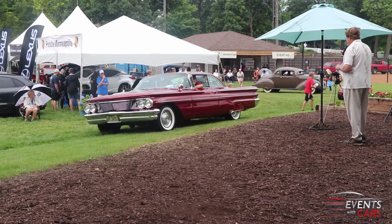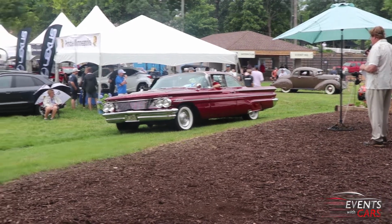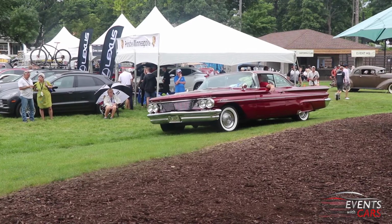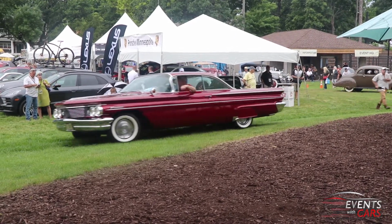Overhead valve V8, lots of performance with fender skirts and full wheel covers. Thank you, sir. Pontiac. Unfortunately, no more Pontiacs being made of any kind, and there's one of the good ones, named after a city in California. Thank you very much, Philip Jensen.